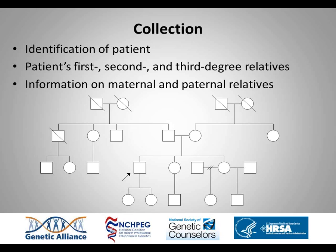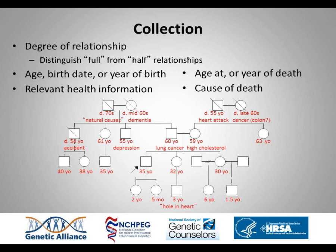Okay, so I think we've gone over this information: identifying the patient, getting information about first, second, and third degree relatives, and including information on both sides of the family. And now we're going to start putting all this information together.